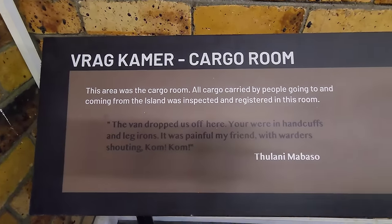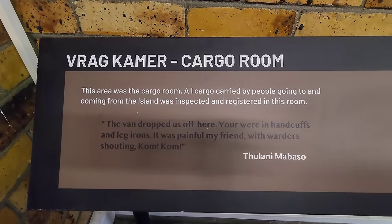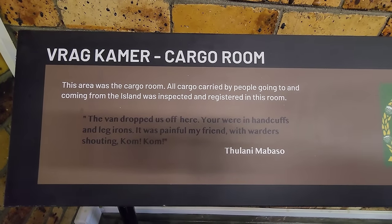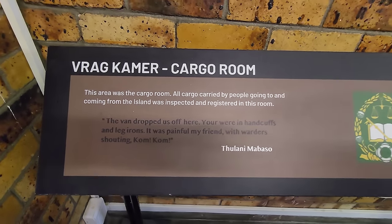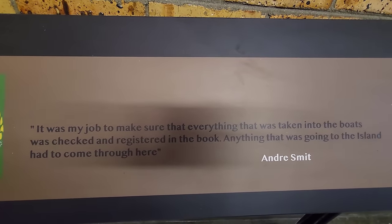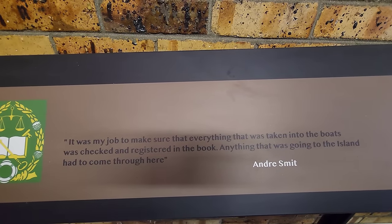The cargo room. This area was the cargo room. All cargo carried by people going to and coming from the island was inspected and registered in this room. The van dropped us off here. You were in handcuffs and leg irons. It was painful, my friend, with warders shouting, "Kom, kom." Andre Smith says, "It was my job to make sure that everything that was taken into the boats was checked and registered in the book. Anything that was going to the island had to come through here."